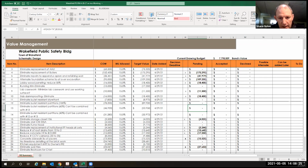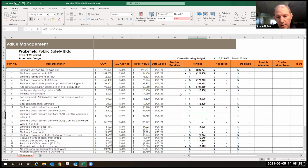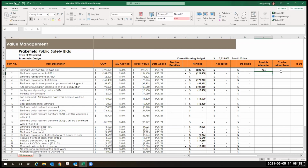So then I think the sally port will be one we would look to include as an alternate. So maybe just type in yes under possible alternate. And then if we do eliminate it now, it can't be added in later if we don't continue it as an alternate, right? Well, later is a kind of relative term.